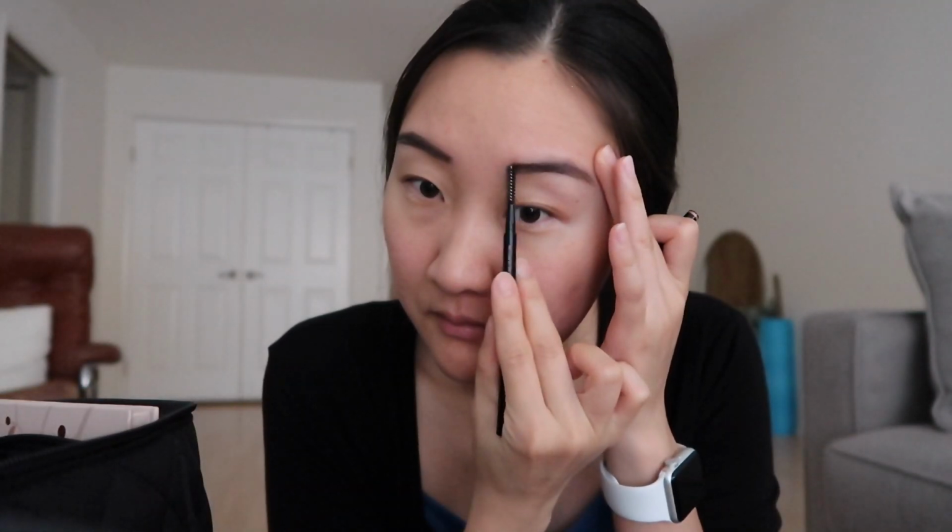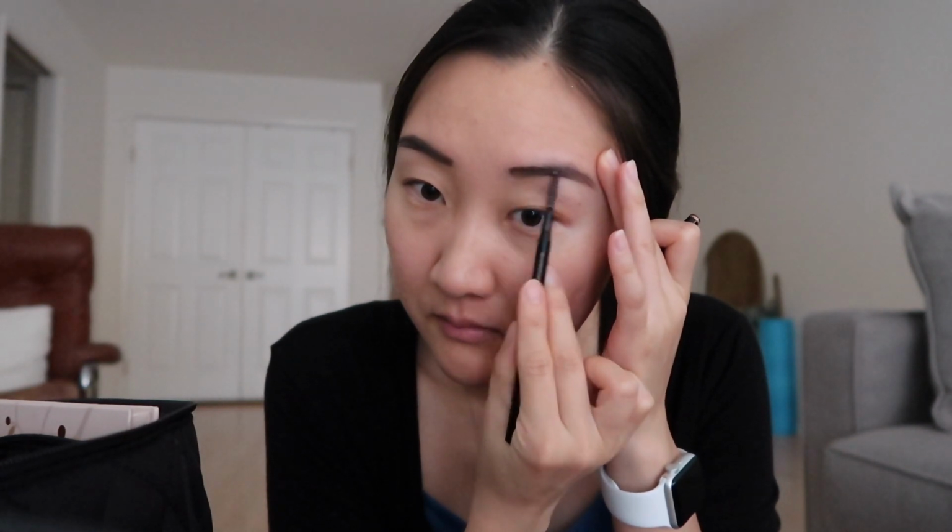Next are my eyebrows. I just fill in my eyebrows. I have tried so many different eyebrow pencils, but the Anastasia Brow Wiz is definitely my most favorite because it looks the most natural and it's long lasting. Okay, next I'm gonna use some primer so that my eyeshadow actually lasts all day long.